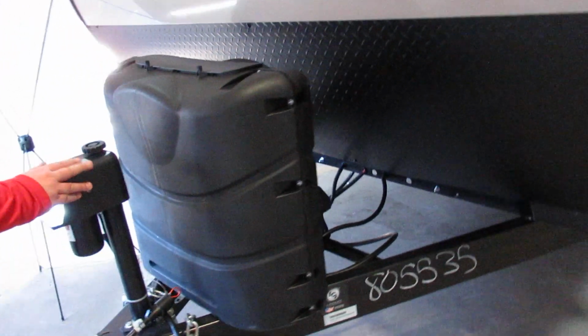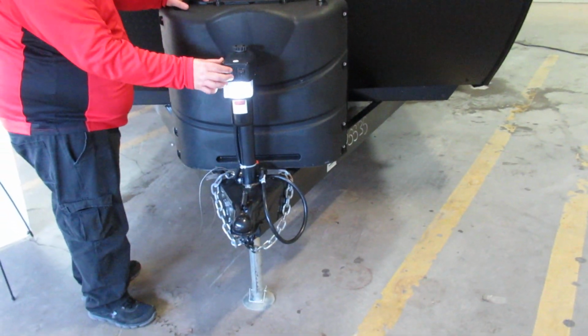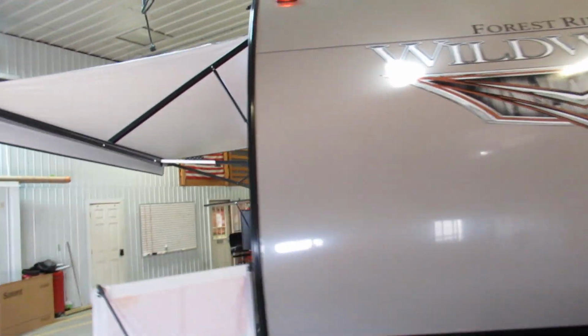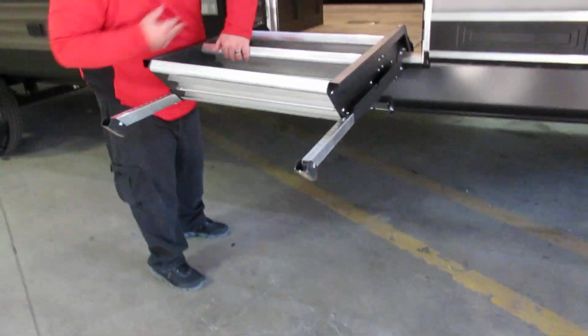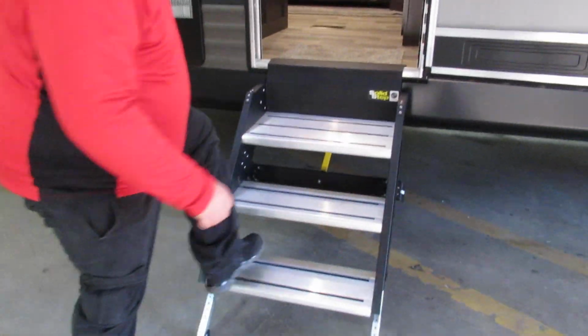This year we got the power tongue jack. Makes life a lot easier when you're going to set up. Let's go on in. Oh, another feature I want to point out is the solid steps. These are adjustable, and it's a lot nicer on your knees.